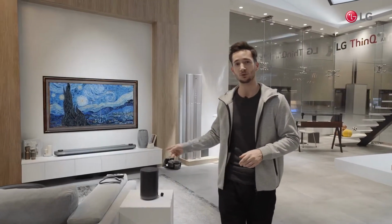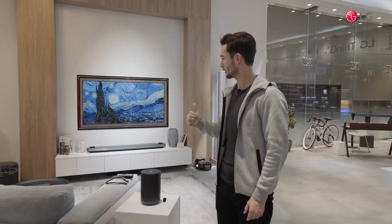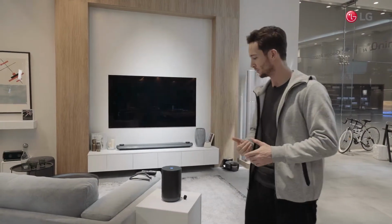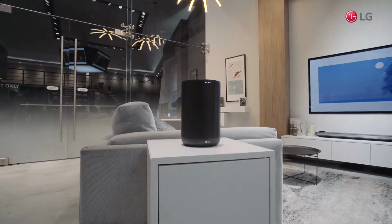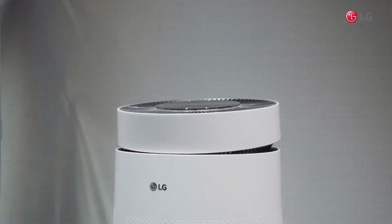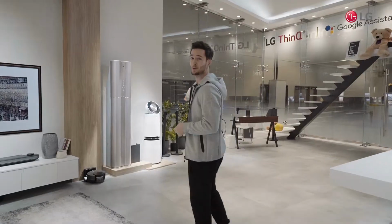Here's my LG ThinQ speaker with Google Assistant built in. Now I've set up mine so that it turns on my air purifier and it gives me my schedule for the day, all with a simple greeting, just like this. Hey Google, good morning. Good morning, Mike. It is 11:28 a.m. By the way, you need to plan a day trip with the kids. Kate is on a business trip. Have a great day.